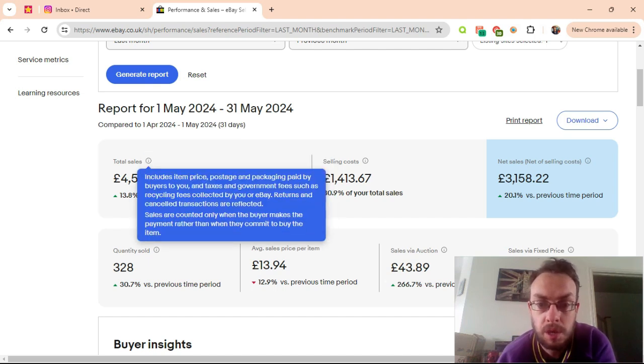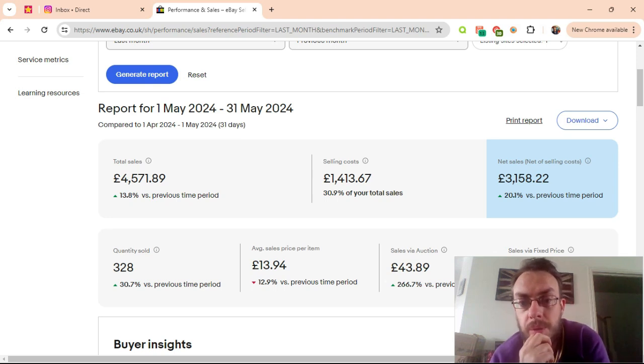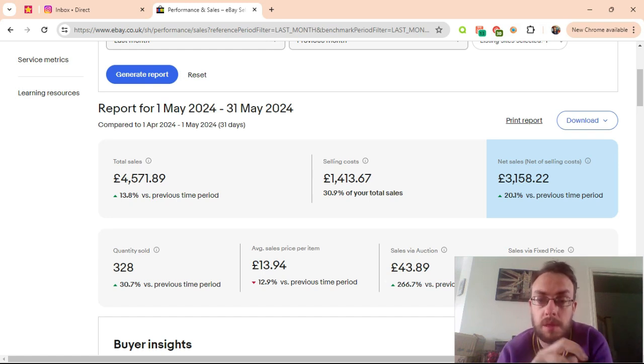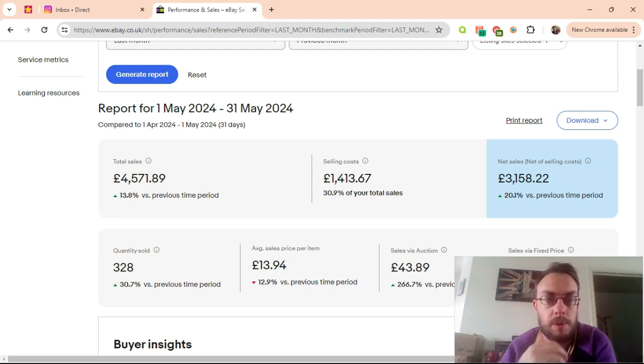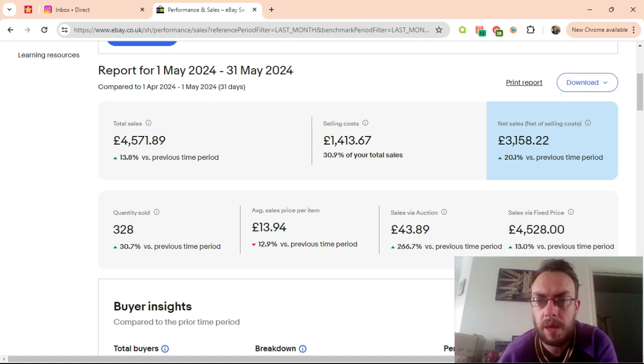Selling costs were just under a third of my total sales. That does actually include some postage costs, because I believe that this includes any postage that you buy for Royal Mail through eBay. It doesn't include anything you buy through Packlink, unless I think you buy it directly through the postage page. Now I think it might include that, but so we've still got postage costs on top of that.